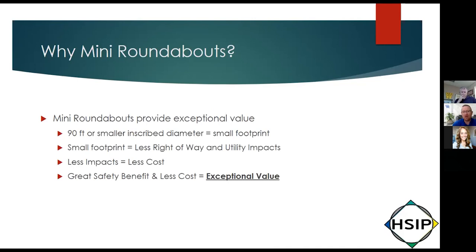And here's sort of my logic chain. A mini roundabout has an inscribed diameter of 90 foot or smaller. As Mark said, we do sometimes build them just a touch bigger. I think most of the industry calls that a compact urban. It's still on the smaller side, but the point is smaller footprint. Smaller footprint then means less right-of-way and utility impacts and just construction costs.